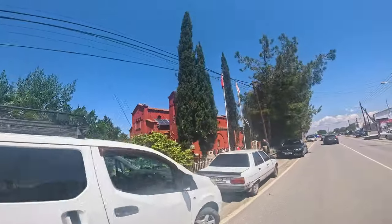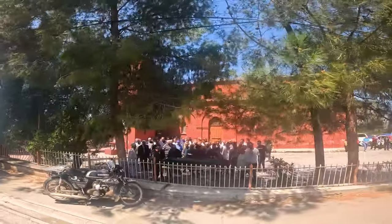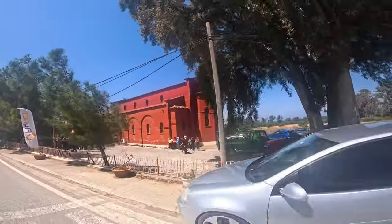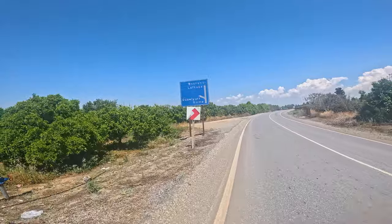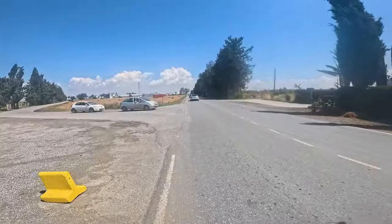Check this out. Mosque church. Wow, funerary prayer. Nice mosque church. Güzelyurt, Girne. Atatürk Boulevard.